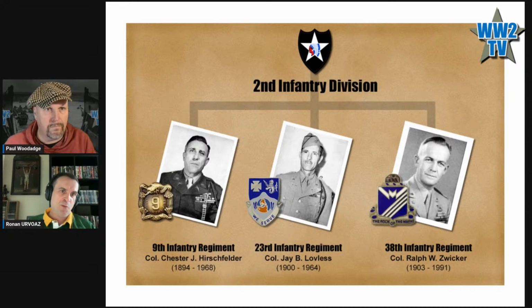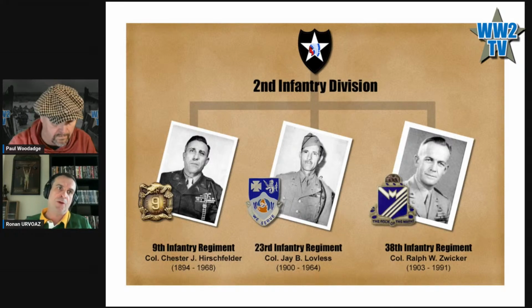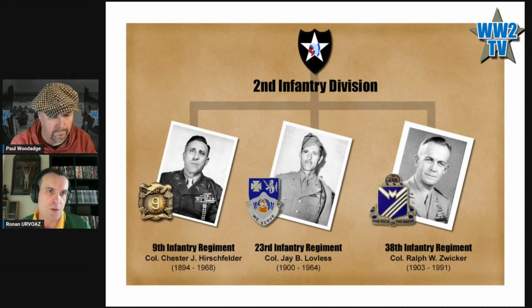And then we move on to the 23rd Infantry Regiment. That's the unit that liberated the Saint Martin area where I grew up. It was commanded by Colonel J.B. Lovelace, and I think he was a West Pointer as well, and also highly decorated. But he didn't fight in World War One. He was too young.